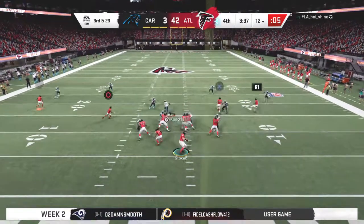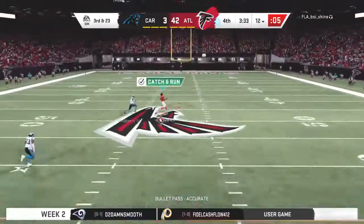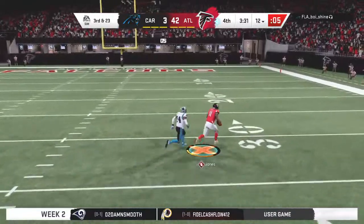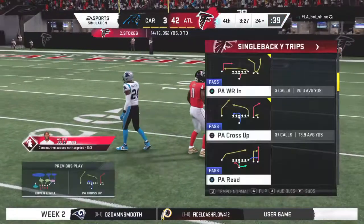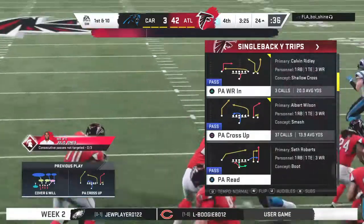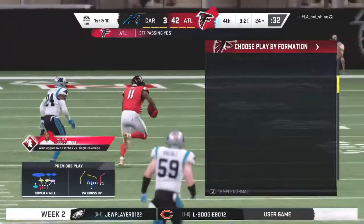Back to throw. Stokes looking deep for Julio. Well, this is taken in. It's complete, and all the way down to the 24-yard line. A big-time play there for the Falcons. 64 yards.